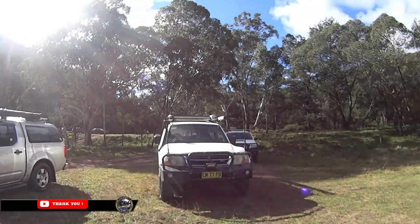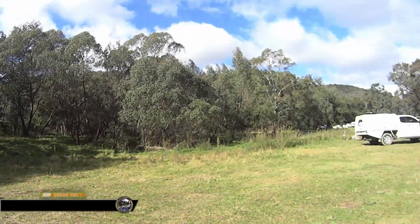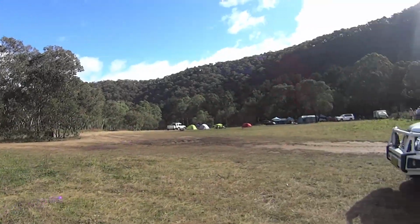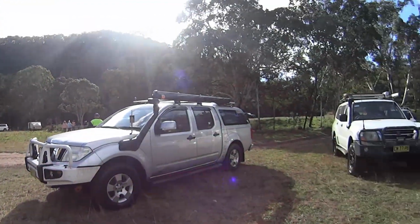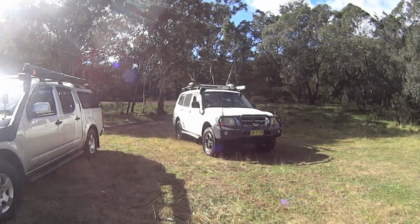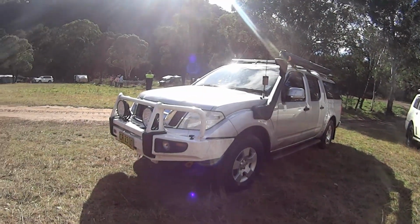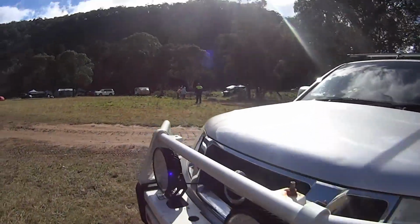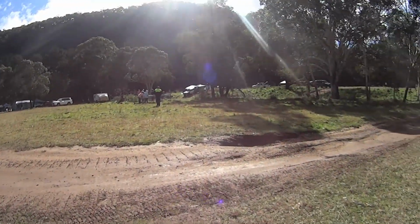So here we are down on Turon Gates campground. Quite busy down here this weekend. It's a long weekend, so what do you expect? Our little water crossing was a bit of fun, and that hill was steep coming down, but heck of a lot of fun, that's for sure. Padge is getting a workout, so is that bloody low range today. That's great. I'm having a blast of a day. Apparently there's a mine over here, so we'll go and have a quick look at that.